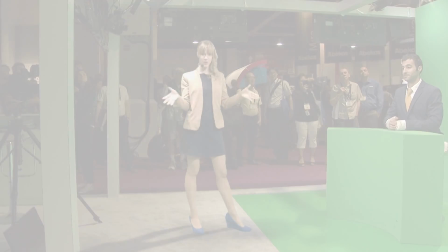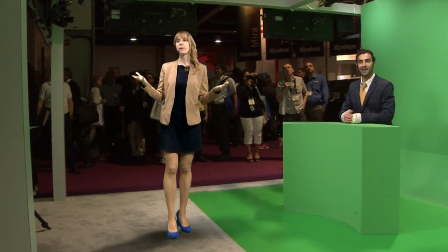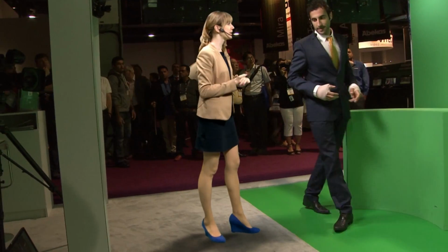Now, I've seen that this has been done with recorded material, but I wonder, can this be done live as well? Yes, it can. In fact, I can show you right now. I have just been teleported to a different part of the booth. Brainstorm was able to do this by combining both camera tracking data, one from the camera that is shooting me and the other from the handheld camera shooting live.